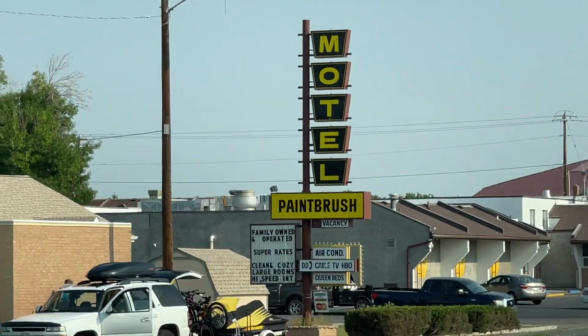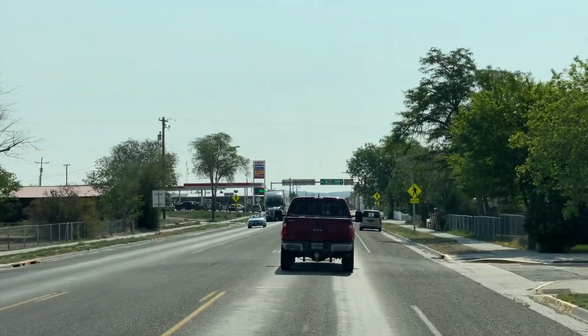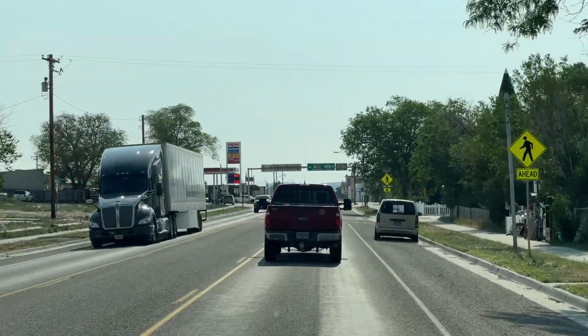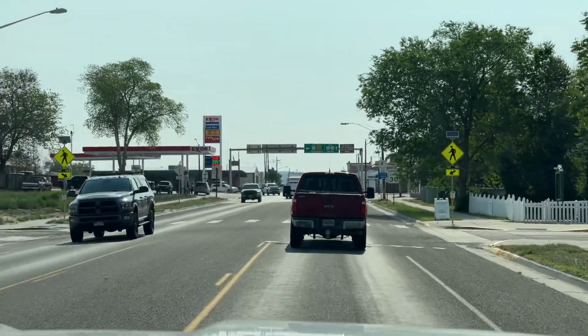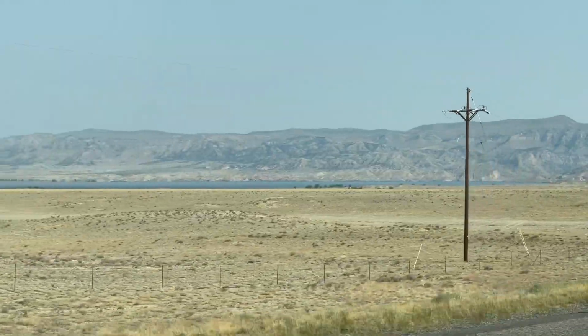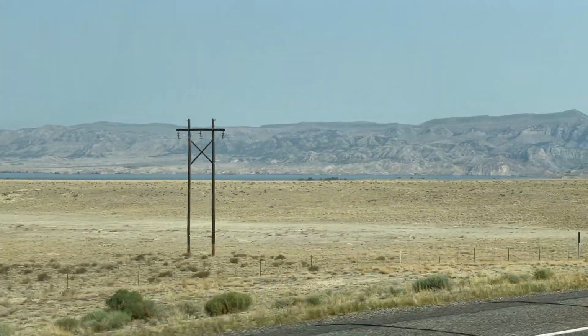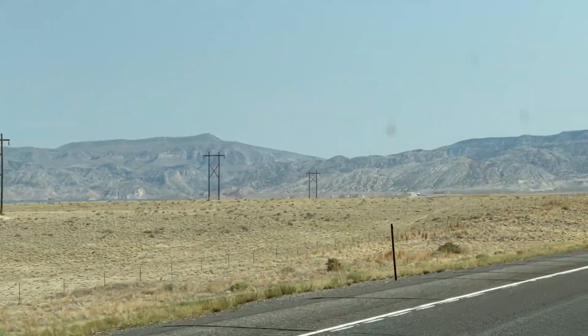Yeah, you want to stay at this motel with color TV, see? We're in Shoshone, Wyoming now, just on this side of the Wind River Canyon. So right over to the left is Boysen Reservoir. Just outside of the Wind River Canyon is where we're heading, through that gap over there.